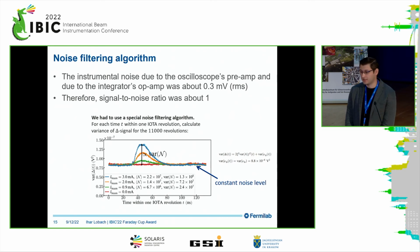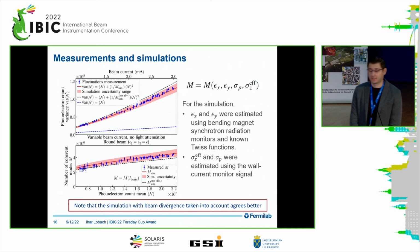Finally, in this slide, you can see the results of our measurements of the photoelectron count variance as a function of the beam current in IOTA for the round electron beam, as well as our theoretical prediction, the red line, which agrees rather well with the measurement. For this prediction, we had to know the transverse beam emittances and the longitudinal electron bunch density profile.